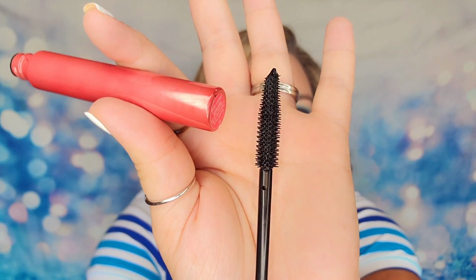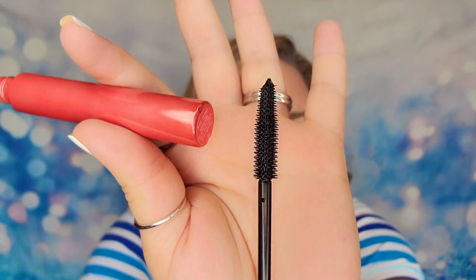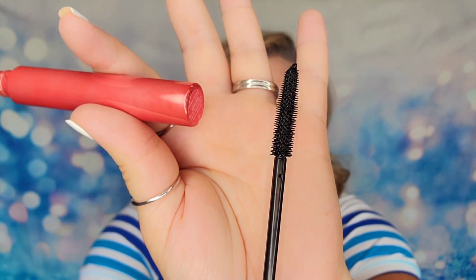So here's what that mascara wand will look like. Oh, I like it. Look at how many fibers are on there. I feel like there are a lot of fibers. So it says it's supposed to give you length, and I definitely feel like it's going to do that. And it looks like it picks up a lot of product at once as well. I'm actually really excited about this one. It's better than what I thought it was going to be. So I like the wand.